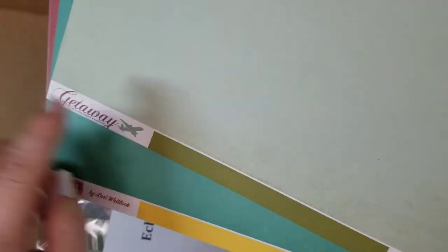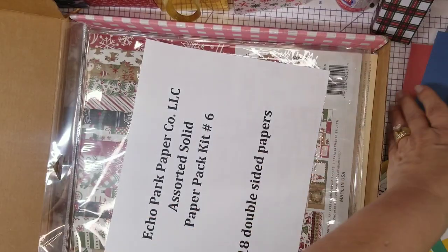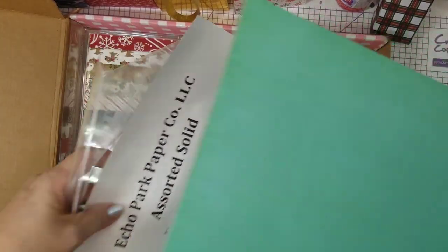This, the Pirate's Life, still looking for that. One of these days. Made from scratch. Well, I don't need to flip them over. You can see the opposite color right there. Getaway. So we have that. More Jack and Jill. So there you go, that's the 18. And it's nice. It's not cardstock, but it's a really nice weight paper. So 18 of those, double-sided.